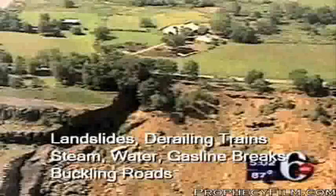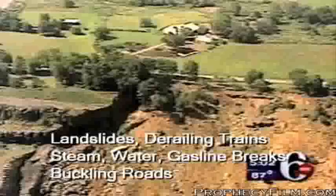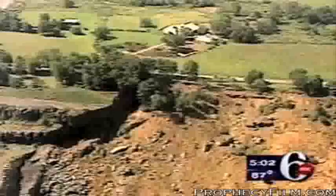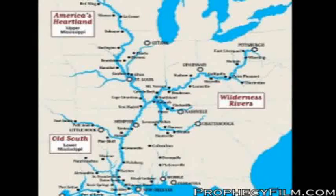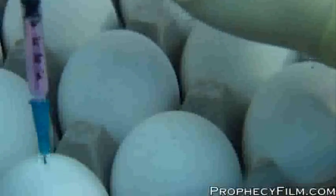Landslides and derailing trains on the East Coast, and breaking steam and water and gas line mains nationwide, and buckling roadways near Houston. All indicative of the ground being pulled apart, pulled in different directions. This diagonal pull causes the land along the Mississippi to move in different directions, causing havoc to the bridges along the Mississippi. Like this bridge across the Mississippi in Minneapolis, which snapped sharply to the east when it gave way on August 2, 2007.